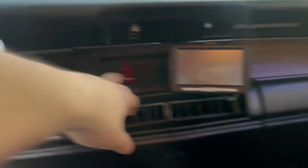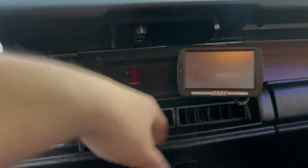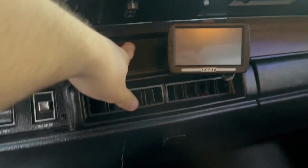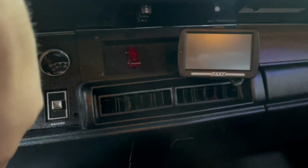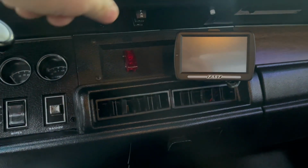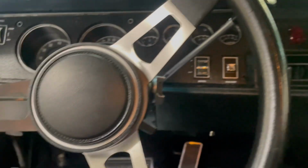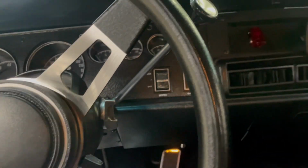And this is how you start it. I'm not gonna start it just because I'm not trying to break anything. But in order to start this car, you have to get in here, flip this knob up, put the key in the ignition, put that little switch up, the switch underneath the red switch, and turn the key and it starts. Sounds mean. You just gotta trust me.